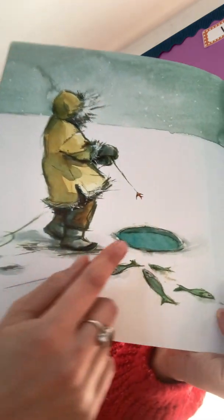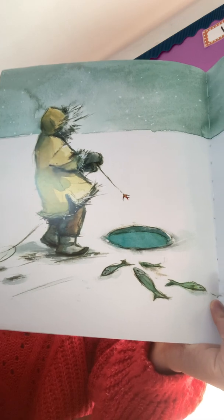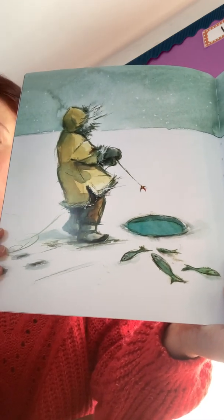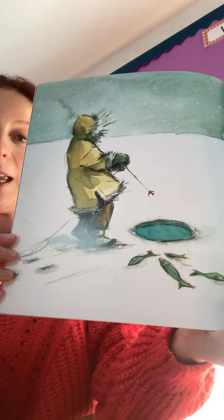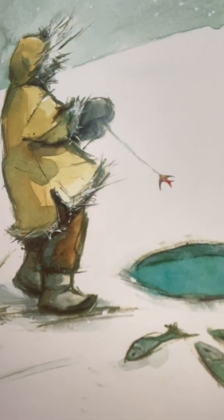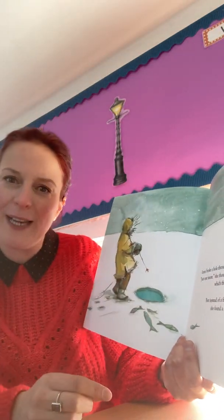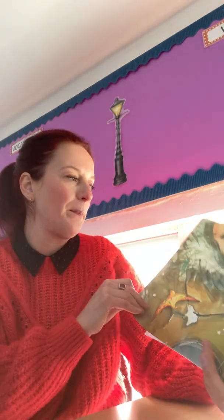So there she is, look, she's made a hole in the ice. She's got her fishing rod that she's made and she's fishing for her tea so she can eat to keep her warm. But instead of finding a fish, if you have a little look on the end of her line, there is a tiny wooden bird attached. I wonder where that's come from.